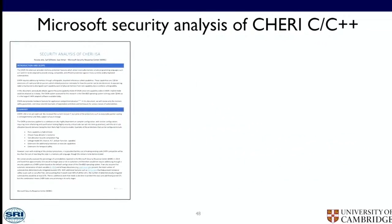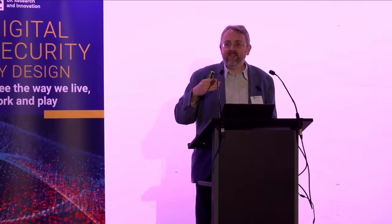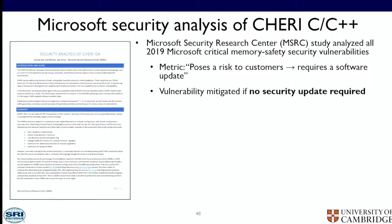We've also been throwing this technology over the wall already. So some early work was done by the Microsoft Security Response Center in the US, and they had a really good look through a whole load of their vulnerabilities. And what they were interested in is basically, could CHERI mitigate vulnerabilities to the level that they wouldn't need to patch anything? Okay? Because from their point of view, it's a big cost to them to patch their software and ship it to their customers, and there's also a big cost to their customers installing new versions of software and so on. So they really want to reduce all of that patching.